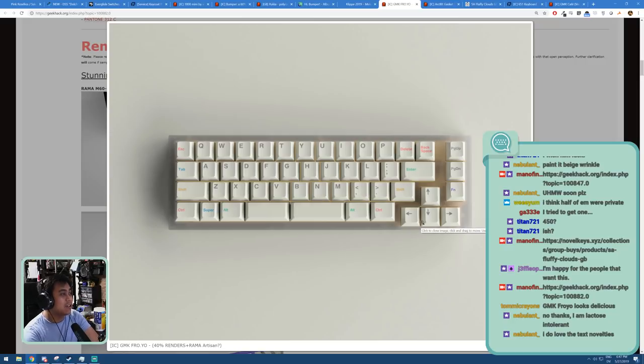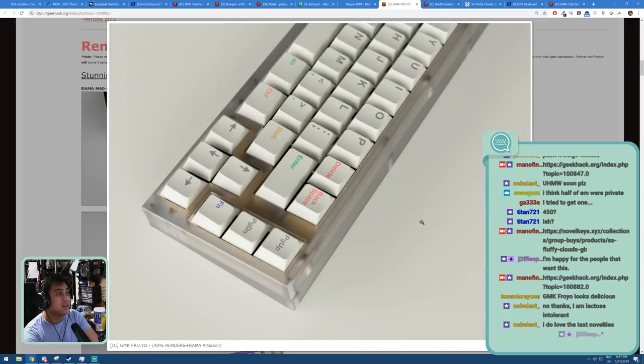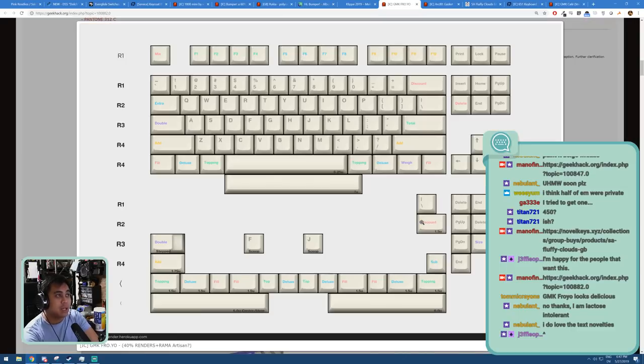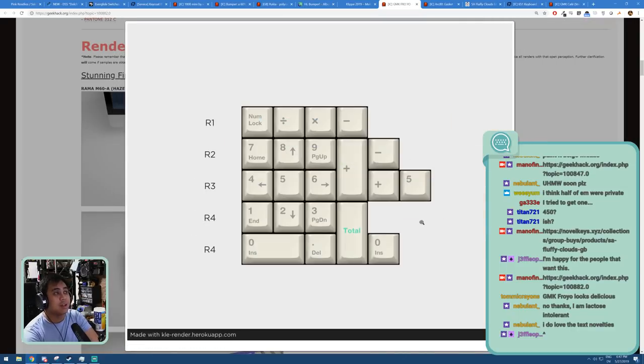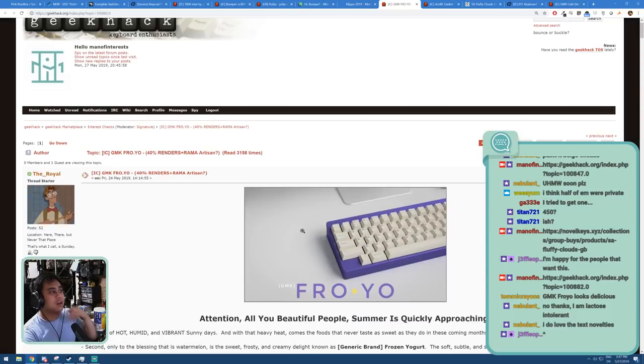So I like these. I like all the text novelties. I think it's going to go well. I hope it goes well. I want it to go well. Some of these renders do make the ones I said were a bit hard to read a bit easier. There's going to be a Rama key, of course, because all the cool kids have to get Rama keys these days. So yeah, GMK Froyo, renders by a young lad.